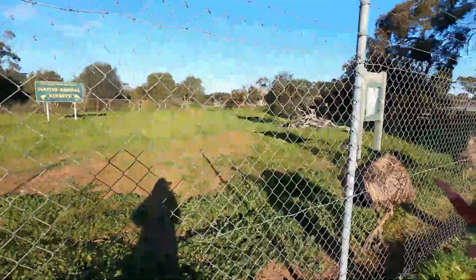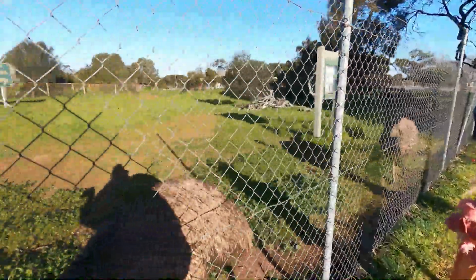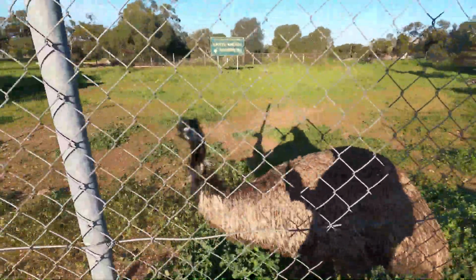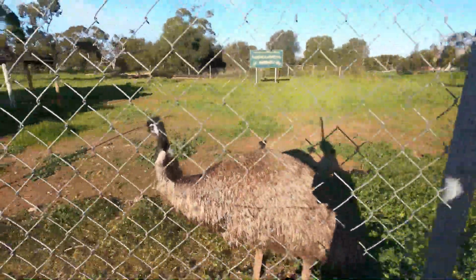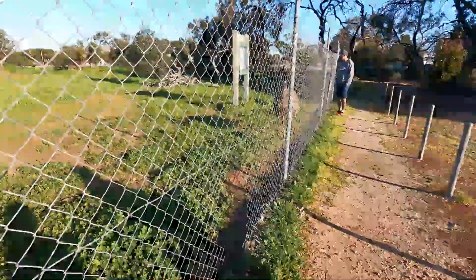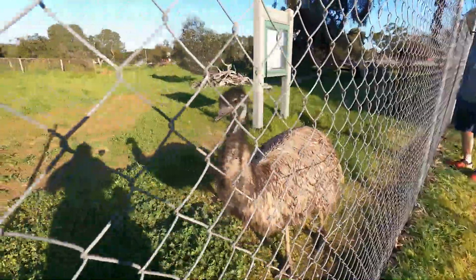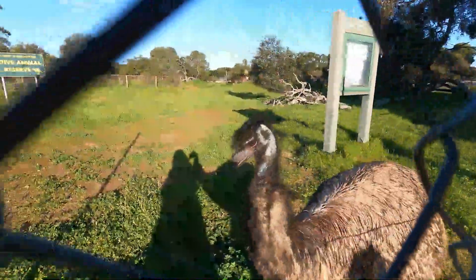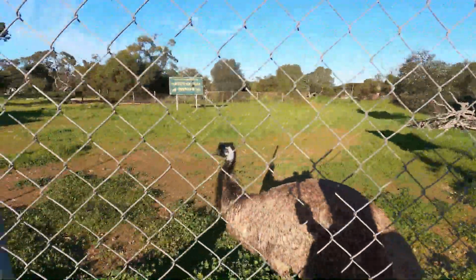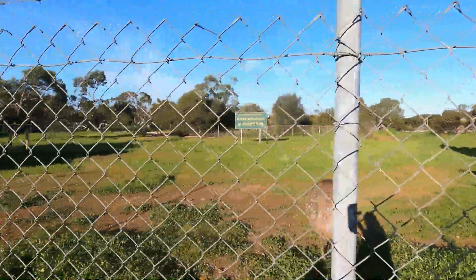Can't go in. I wouldn't stick your finger in there, mate. There's a couple of emus walking past. Hello. That guy there just opened his mouth. Yeah. At me. Was he? Talking to you? Wants to eat me. Wants to say hi to the GoPro? Want to say hi to the GoPro or eat the GoPro? Nope. I can't see any kangaroos, but there's apparently kangaroos in here as well. Oh. Pretty cool.